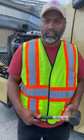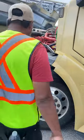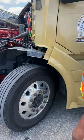There are two questions on the tire. One is tire inflation, one is tire damage. So I'm going to do first the tire inflation. Pressure looks good.